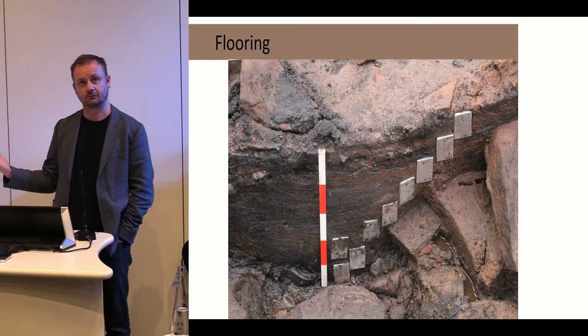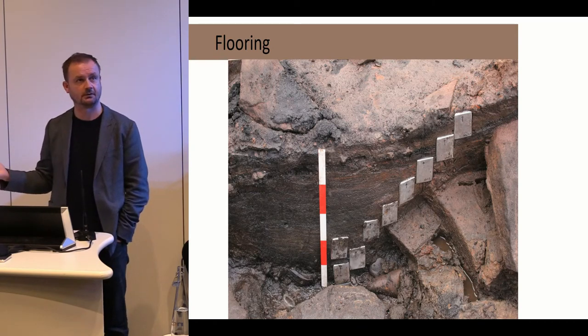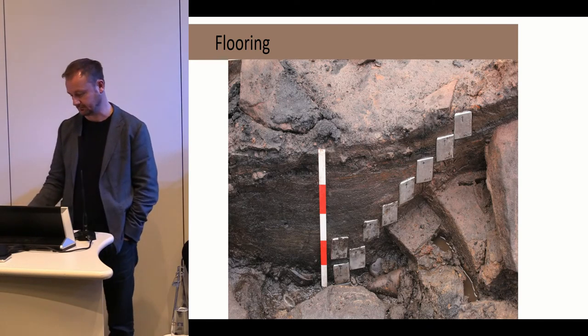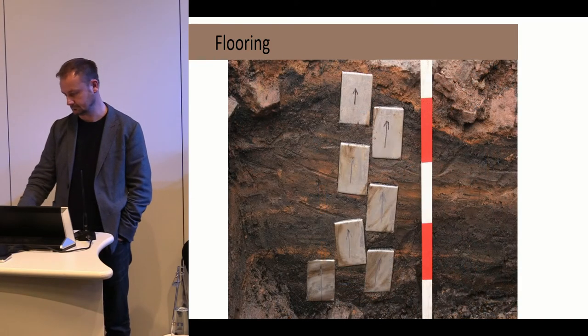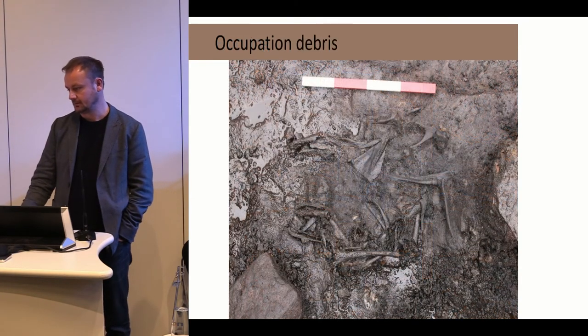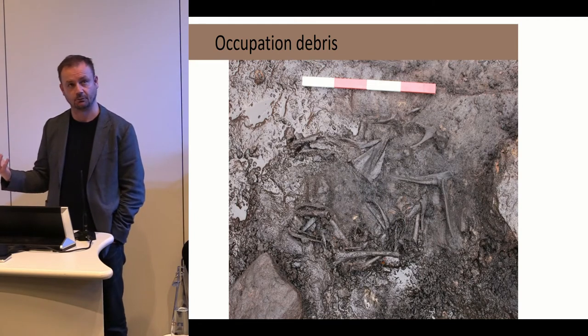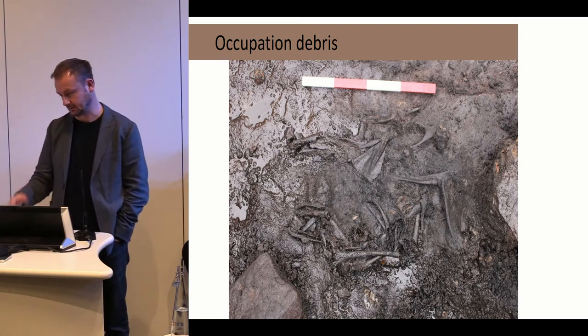Obviously it's got associated floor levels with that. The guys sectioned it to bits, cubated it into bits. A lot of post-excavation will be soil micromorphology, that kind of stuff, radiocarbon dating, Bayesian statistics. Of course we did find really good preservation, really really good bone preservation. Then we found bits of, obviously, lots of organic material.